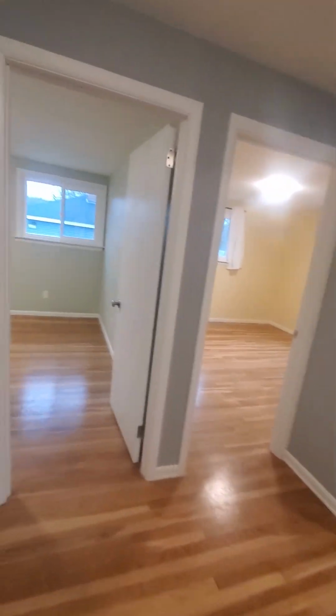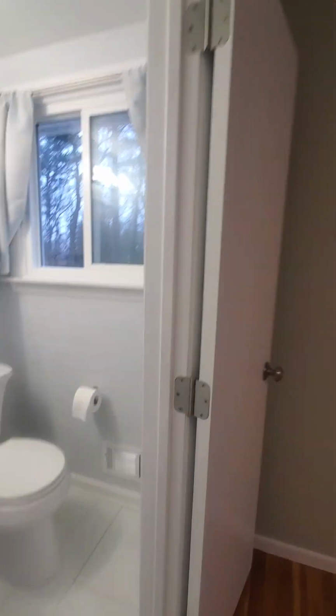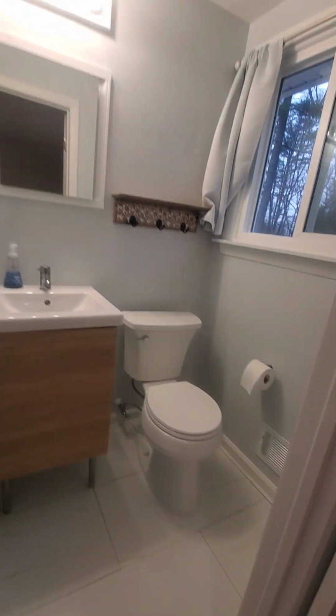From here we're going to the second bedroom. Nice colors for the unit. And the half bath. And a quick spin around this room. Next up will be the third bedroom on our left, and straight ahead is the fourth bedroom.